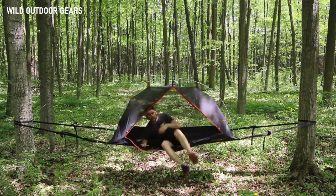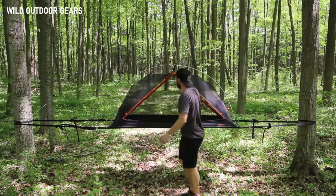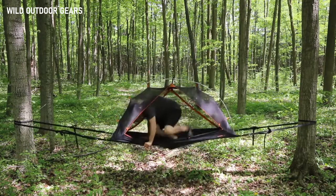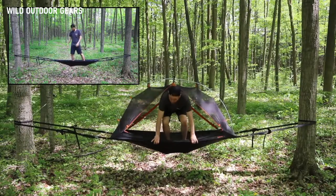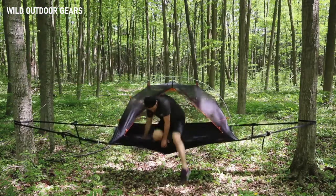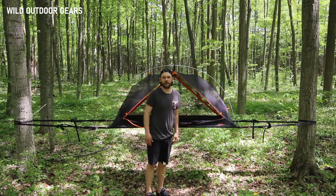You can use it as a bench. You can have a friend sit there. Yeah, it's pretty stable. It won't tip over. You can stand up in it. I can try and give you a demo. Let's see. If the head height was higher, you could probably stand right up. Anyways, I think that would probably be pretty challenging in a standard hammock. Yeah, so that's a little glimpse into the stability of the Aerial A1.